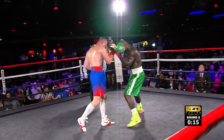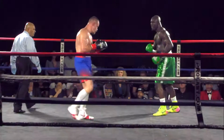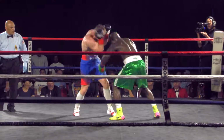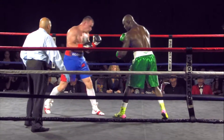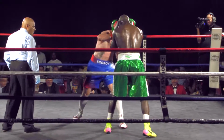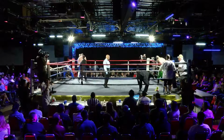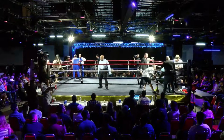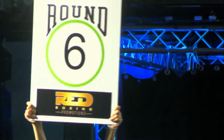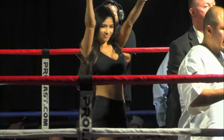These type of fights get me excited. Seeing both of these guys with all this will, determination, they're out here fighting, giving it all they got. 10 seconds. Oh, nice. When you look into the referee's eyes, he's paying very close attention to Latif. Yeah, he is. Too close attention. He really wants to see Latif work.